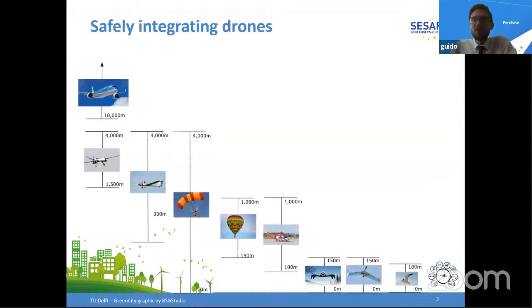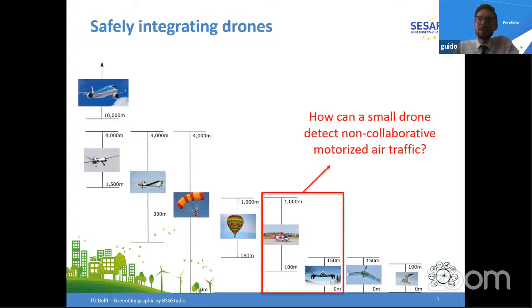Now, if we look at this graph that you also saw at the opening, we have these drones that fly like a Parrot Bebop, and one of the main worries that people have is that these drones will get in the way of or even collide with rescue helicopters or police helicopters. So the question that we ask ourselves is how can a small drone detect non-collaborative motorized air traffic? Non-collaborative means that this air traffic is not sending its positions via any kind of communication means.